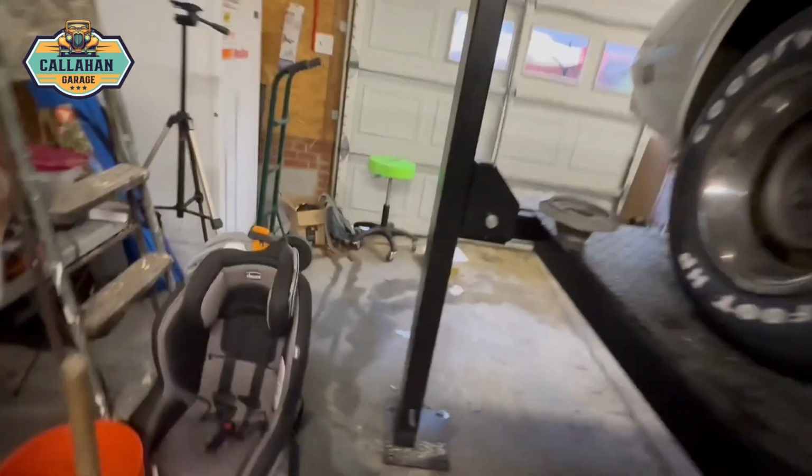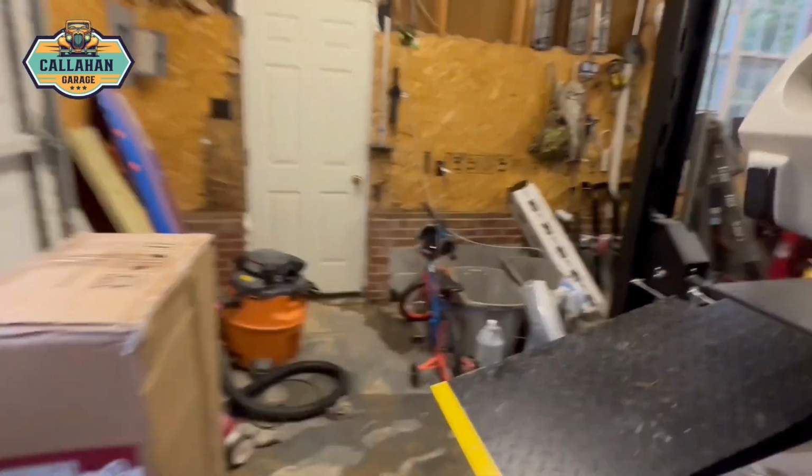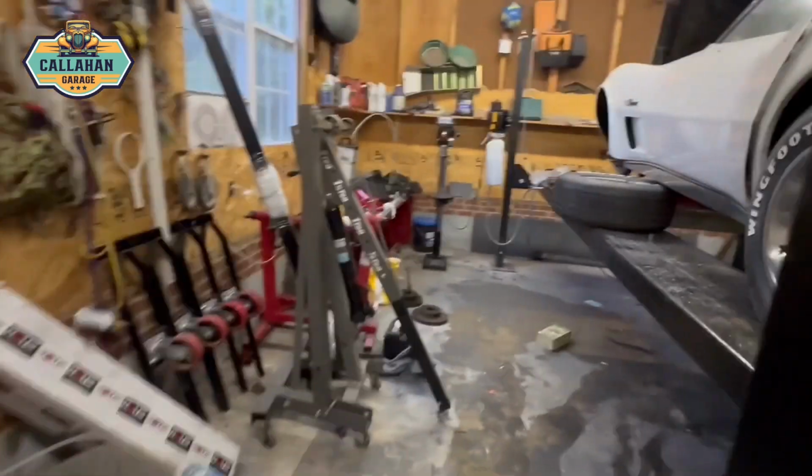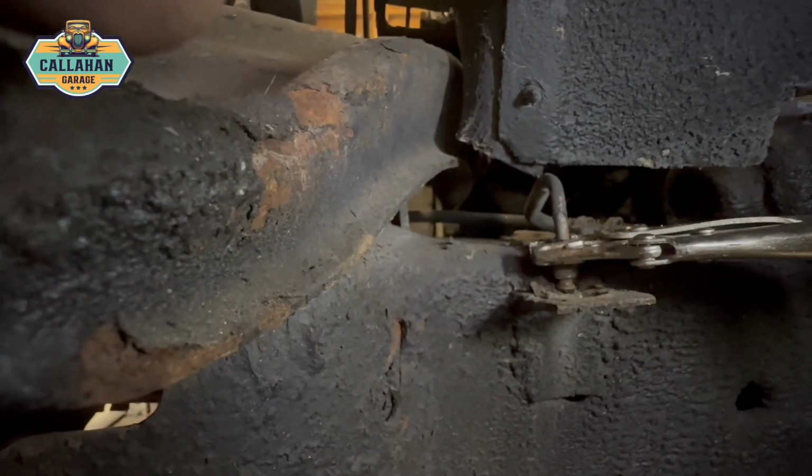It's a little twisted, so we're going to have to replace that line. Something I do when I'm changing brakes is, one, I hit it with penetrating oil. Sorry, I don't mind the water, it's torrential rain. Just having that kind of day in the shop. But I have a pair of vice grips that I put on there.